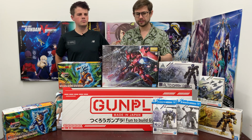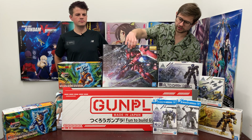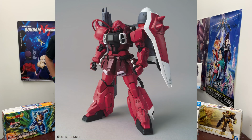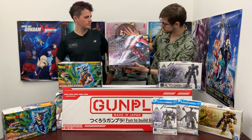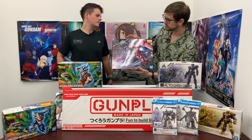So the big one to talk about is going to be from Gundam Seed. Now my 30-minute mission is going to get knocked over here. So we have the Gunner Zaku Warrior. I'm not the hugest Seed fan, but I definitely like the look of the Zakus from Gundam Seed.